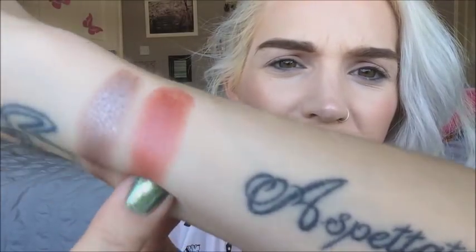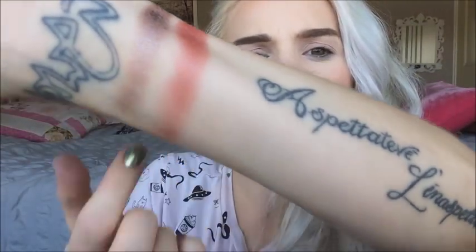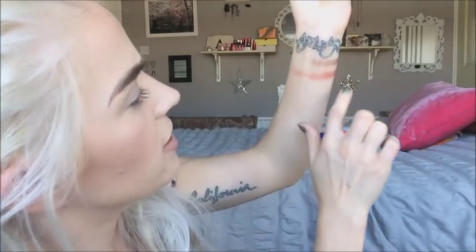I have no idea. Okay, so next we have this. It's kind of like a red wine. I don't know, would it be red wine? I have no idea. This could literally swatch all around my arm. Again, very similar to the Juvia's Place eyeshadow palettes.